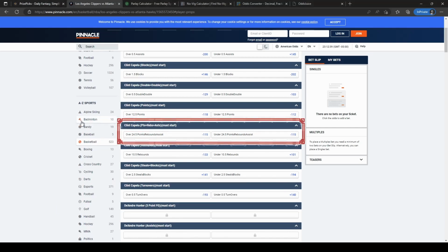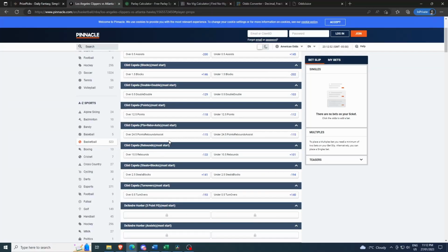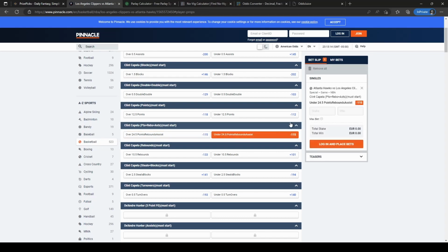His PRA prop to go over and under are both set to -115. Technically, this means the prop is supposed to have a 50-50 chance of going over or under. So it's equivalent to a coin flip. If you bet $100 on tails, it's only fair if you get $100 in return. In this case, you can see I have to bet $115 on either side to get $100 back. So Pinnacle is taking a $15 juice on each side of this bet.